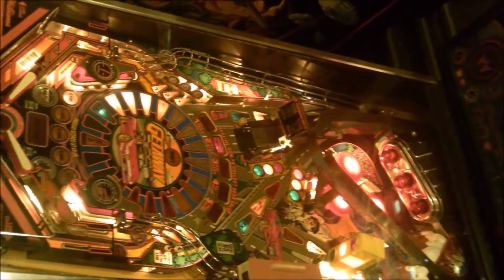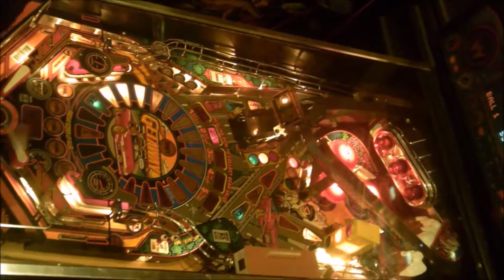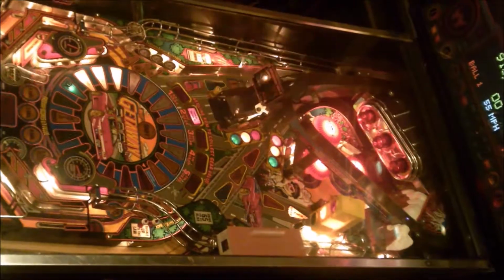The Getaway is the sequel to the classic High Speed. And High Speed is a game that is really, really good for me.